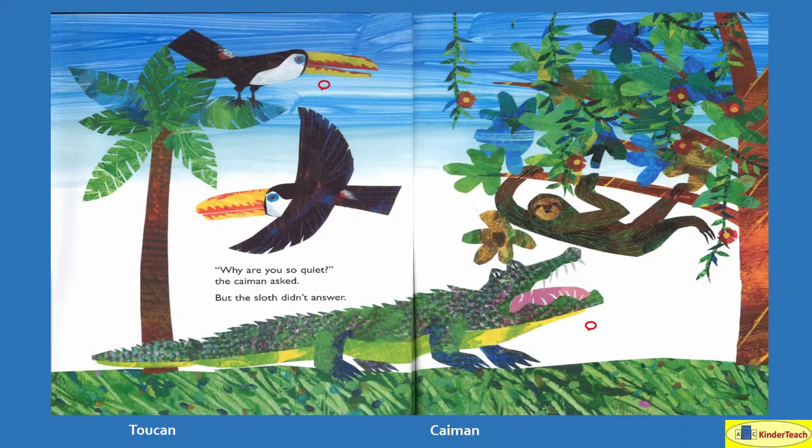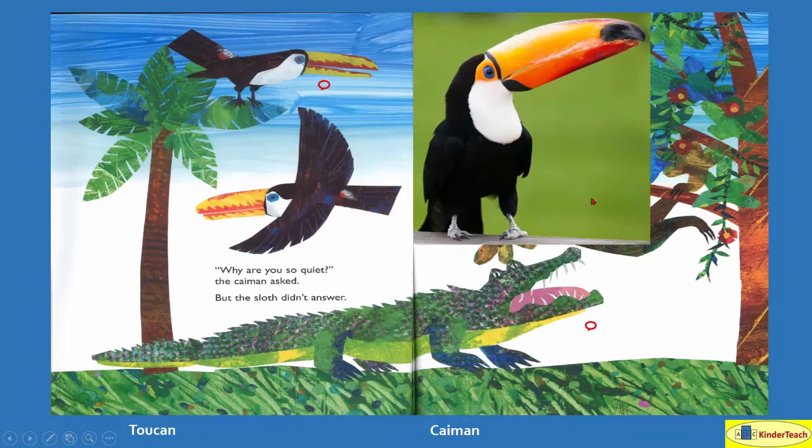Why are you so quiet? The caiman asked, but the sloth didn't answer. So, this is a caiman. You say, well, it looks like an alligator or a crocodile, and I would say, yes, it does. And this is a toucan. These two are toucans. And there's what a toucan looks like. See the long, long beak or bill?